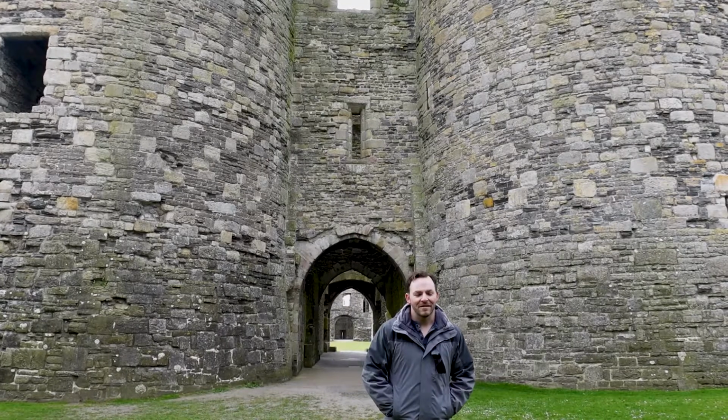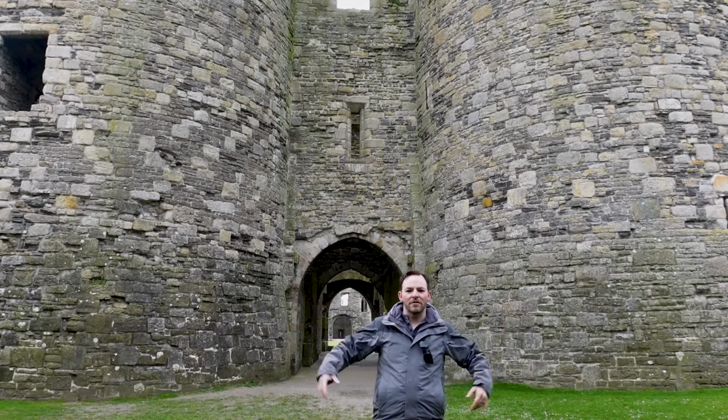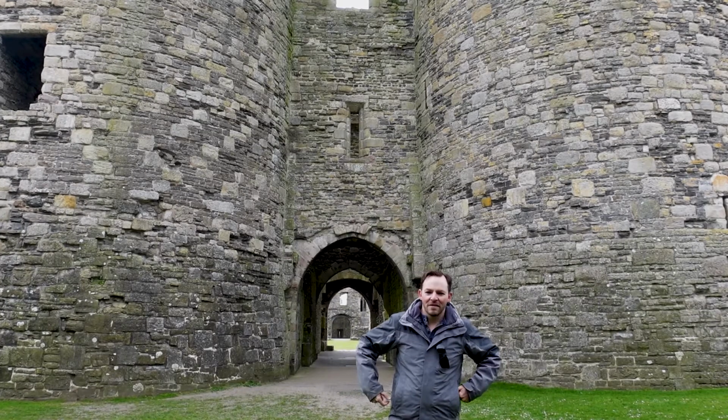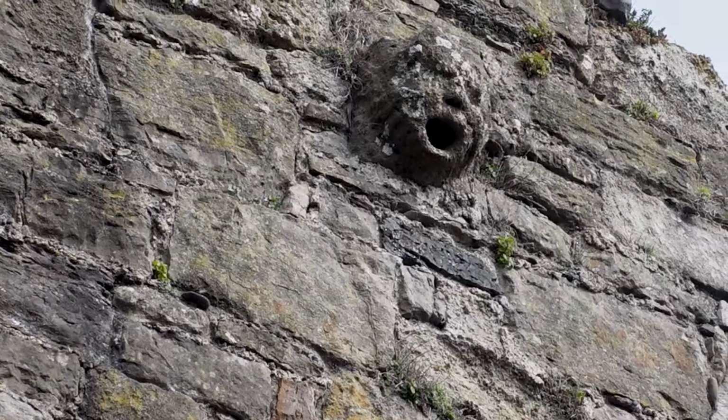Second gatehouse. There's another one on the other side. Same thing. Two big round towers. Gate in the middle. All kinds of people shooting at you. Up on the corner here, if you look up, there's one of two remaining carved gargoyles that were part of the gutter system where the water would have drained out.